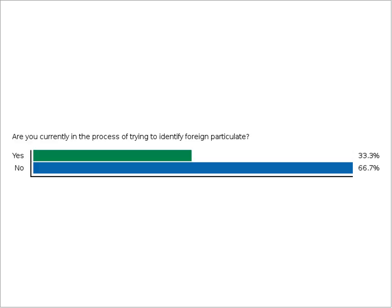So, are you currently in the process of trying to identify foreign particulate? And since many people do perform it in-house, it looks like there is a good number of people that are in the process of trying to identify something. It looks like there's a good amount too that may be between investigations.